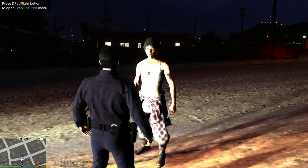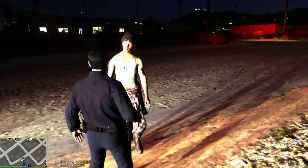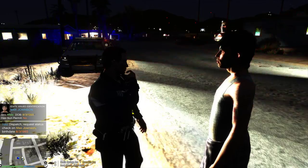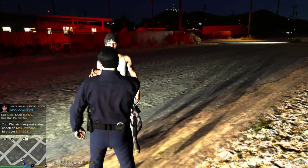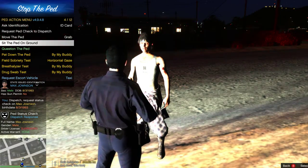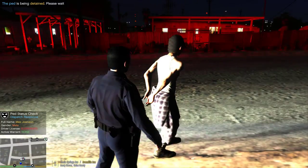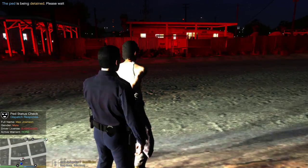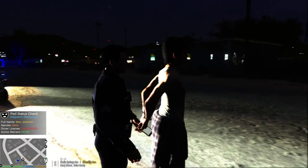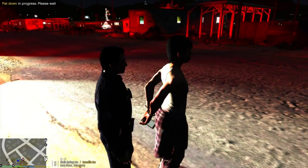Stand by! Alright, let me get your ID. Let's see some ID, huh? We asked you to leave, you didn't leave. So now you're going to jail for trespassing. If you'd have followed the orders that you was told, you wouldn't be in this situation. So we're going to pat you down.